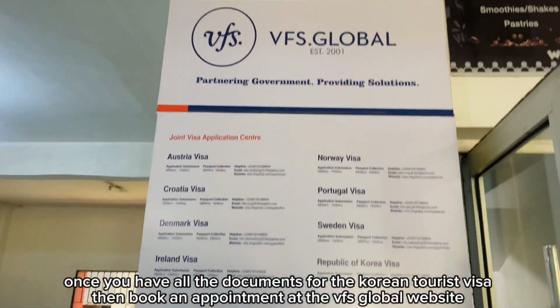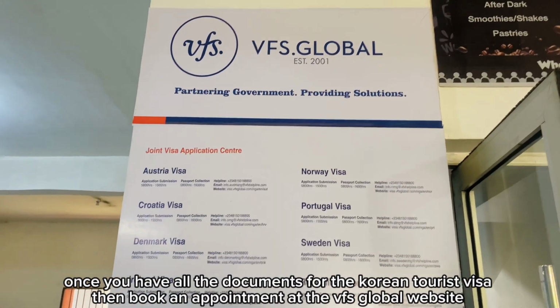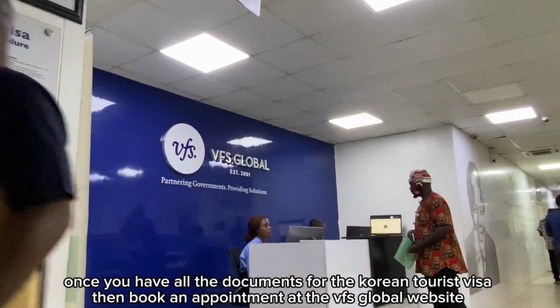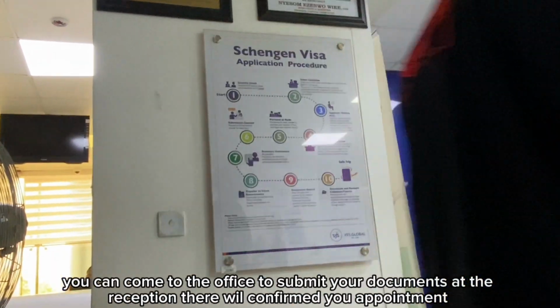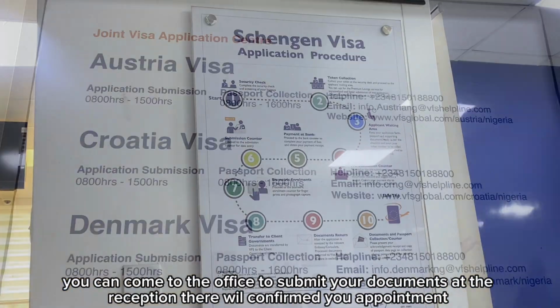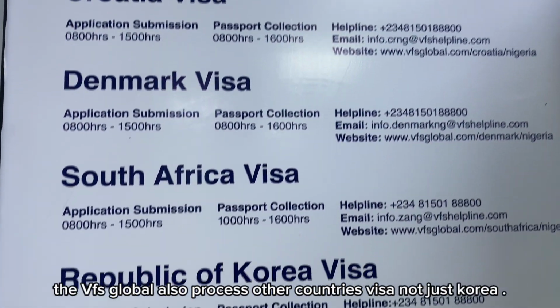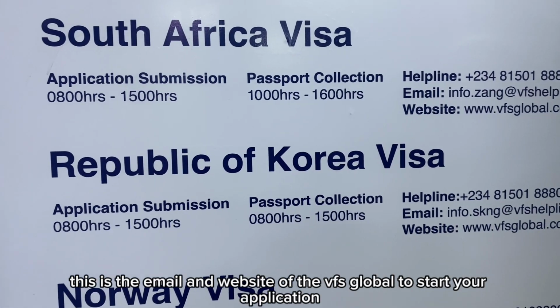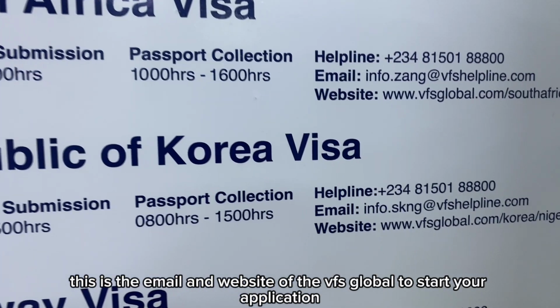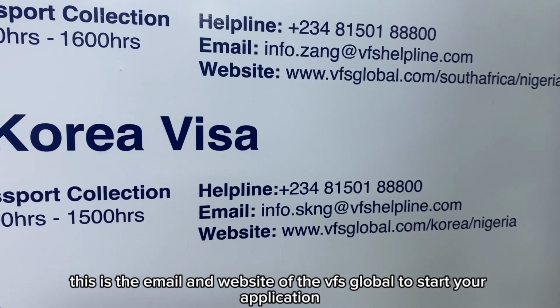Once you have all the documents for the Korean tourist visa, then book an appointment at the VFS Global website. You can come to the office to submit your documents at the reception. They will confirm your appointment. The VFS Global also processes other countries' visas, not just Korea. This is the email and website of the VFS Global to start your application.